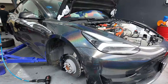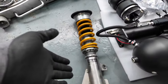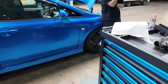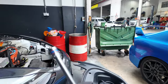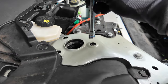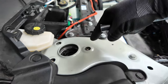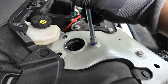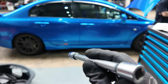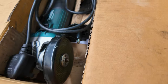All right. First hiccup of the day. We have the shock out, but we have one problem. So this is a 13mm, okay? It does not fit the hole. The 12mm fits the hole, but doesn't fit the nut. So we'll have to grind this out. I did have permission for it, but I don't want to do this. Angle grinder time.